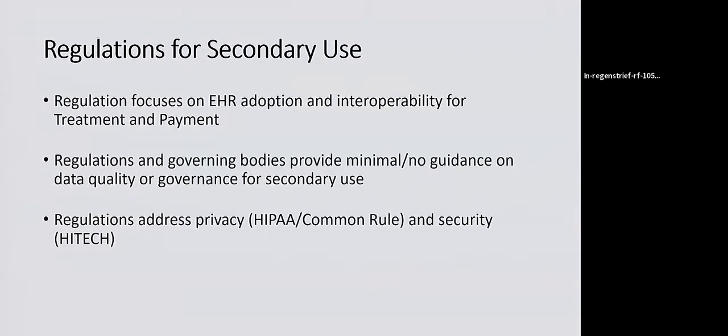Now, how can we actually use it? The regulations that exist focus on EHR adoption and interoperability for treatment and payment, which is a very important distinction. It doesn't include research, which is separate. That is actually governed separately, which I'm sure all of you are familiar with, but covering my bases here. These regulations and governing bodies provide minimal to no guidance on data quality, data governance, or secondary use.